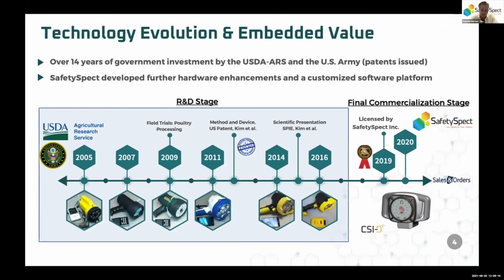We have exclusive licenses to USDA and U.S. Army patents. This technology grew out of a 14-year collaboration between the USDA and the U.S. Army research laboratories to inspect kitchen facilities to safeguard our soldiers from contamination threats, especially during deployments. The USDA selected SafetySpect to solve some key problems required to commercialize the technology through a formal cooperative research and development agreement, a CRADA, with USDA ARS. This also gives us access to the USDA's multi-million-dollar laboratories and top scientists.